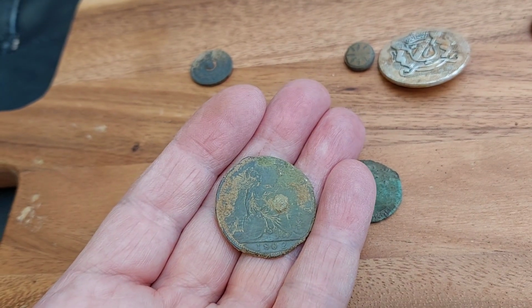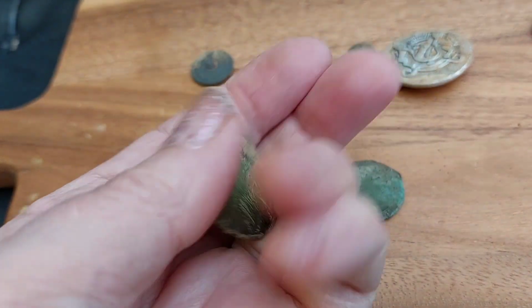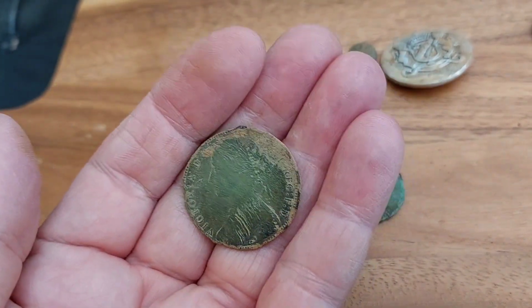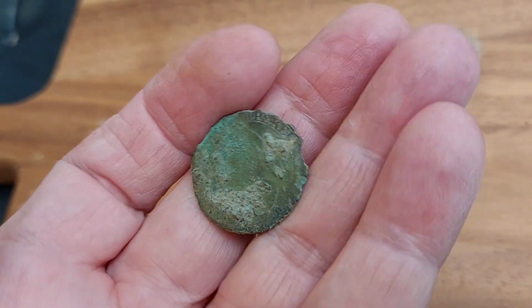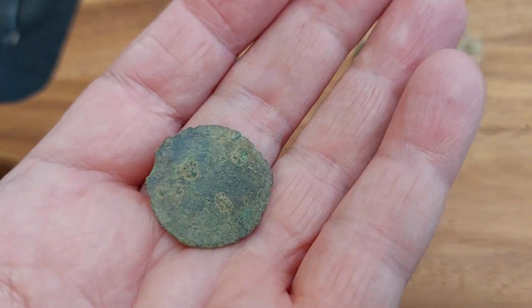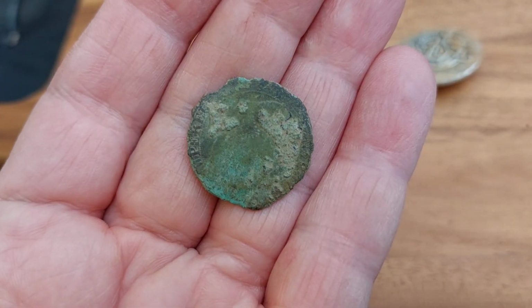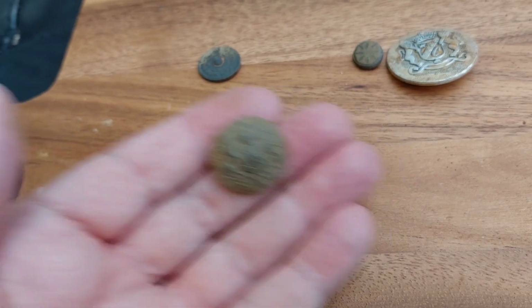This one's the Victoria that I found just heading back to the car. Couldn't see the date on it at the time, but it is 1862. There she is. The last Victoria was a penny. Chris and I agree that we think this is another Victoria and that it is, in fact, a half penny. It's hard to tell, but that's what we think. I think we finished the coins, yes.